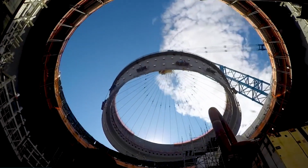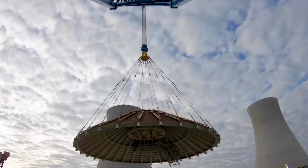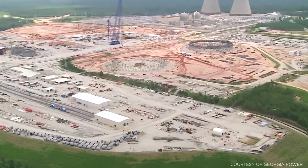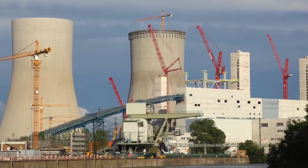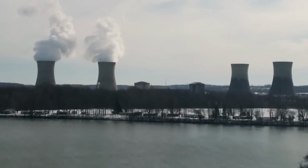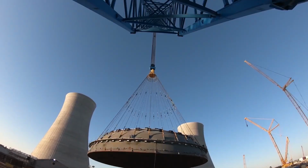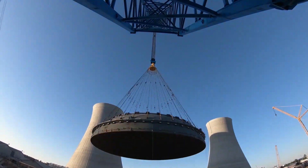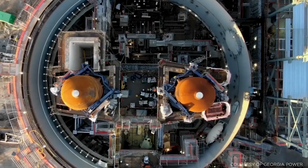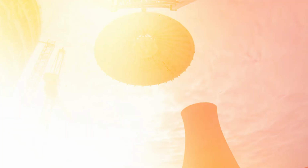But the CA-20 module was just the beginning. The reactors also needed 2 steam generators each, and these aren't your average pieces of equipment. Assembled in South Korea, these 25-meter-long giants had to be shipped across the ocean, transported by train, and finally craned into position at the site. The precision needed for this part of the project was staggering. One misstep, and the whole operation could have gone up in smoke.